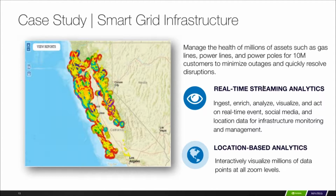PGE, so this is probably the largest utilities company in the United States. We have various different use cases that we're a part of right now. This organization has over 10 million meters that are emitting their readings every 15 minutes.